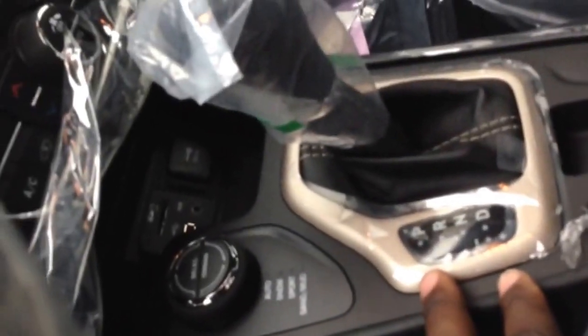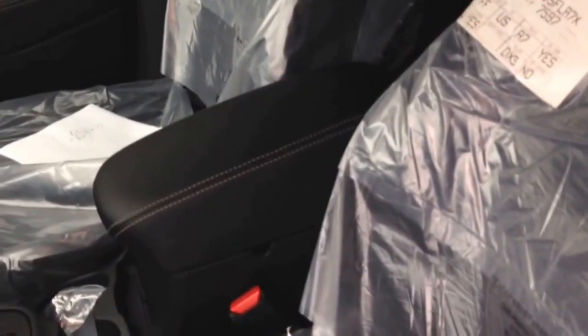Yeah, this is just a different color scheme you can possibly get. So, that's really interesting. Alright. So, black interior, dual panel moonroof. I mean, I love dual panel moonroof.